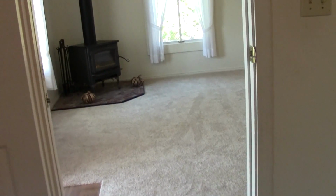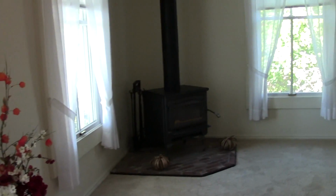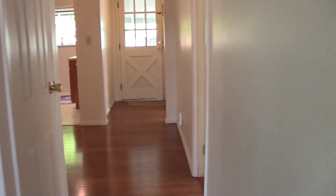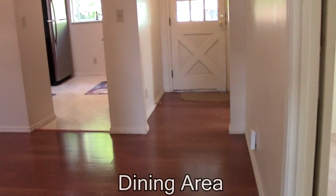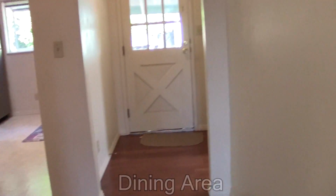Nice and spacious. The whole upstairs has Anderson dual pane windows that look original but are actually quite modern. And we go into the dining area, which also leads into the kitchen and into the bathroom and into the back of the house.